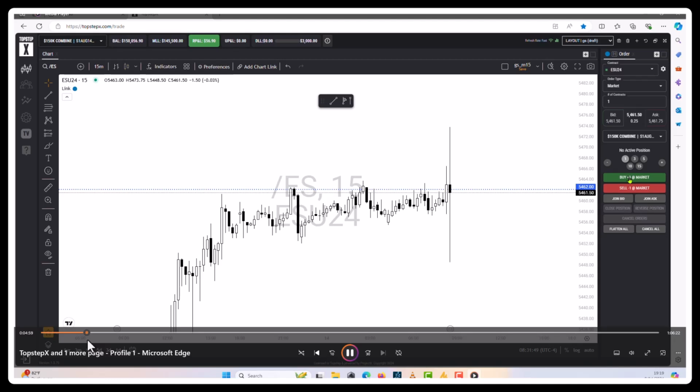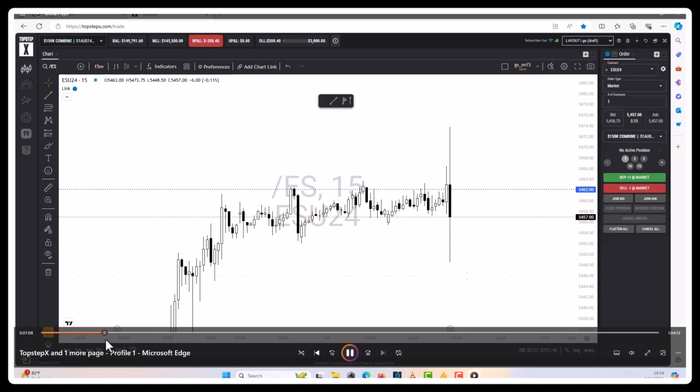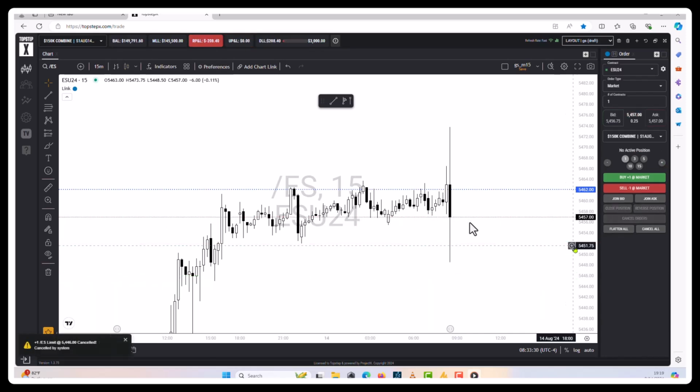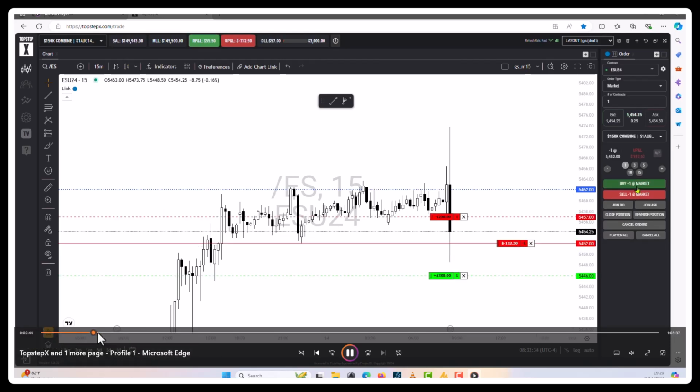So we took a long trade right away, and then boom, we tried to short them. Right? We shorted them. It did not go our way right away. You see that? So we closed the trade right away, and I think it either closed or hit our stop loss. Order filled. Yeah, it hit our stop loss.